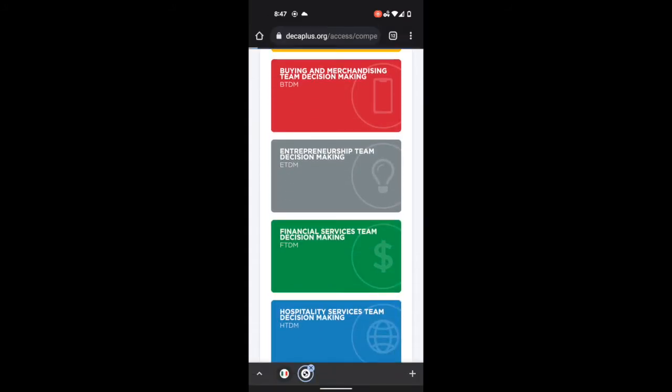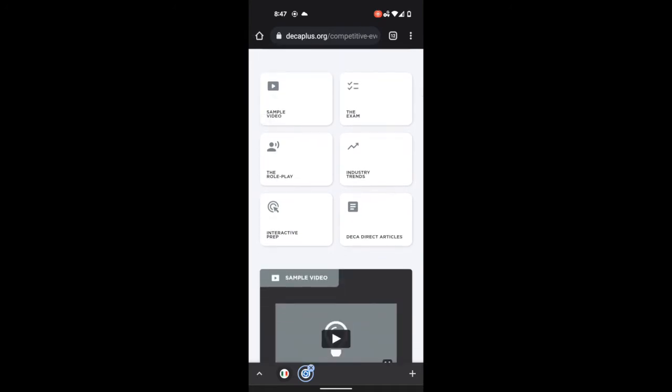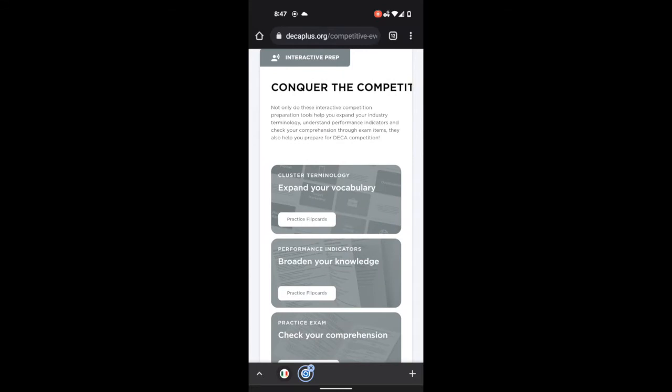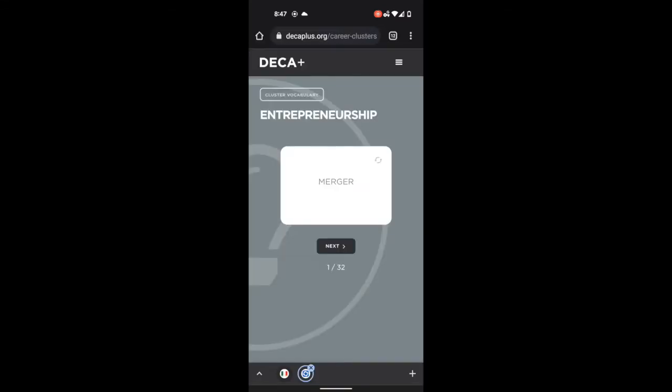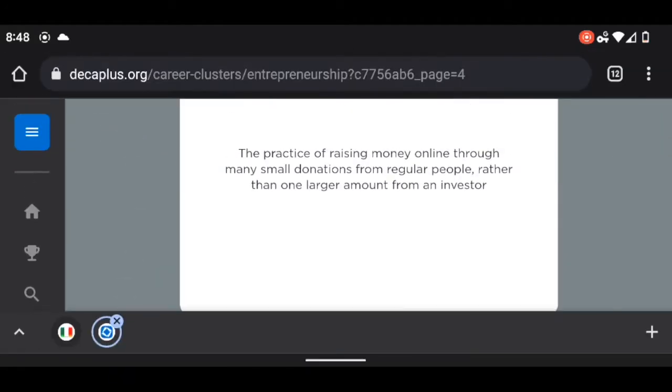Let's go to Entrepreneurship Team, and let's get down to flip cards. This is the only thing that I saw with the competitive events and the mobile app that's a little weird. I've got my phone in vertical portrait mode. Sometimes you see the text that doesn't quite fit on the card. Sometimes in horizontal mode, the size is a little bit differently, but that's not a huge deal.